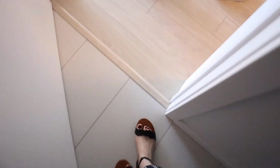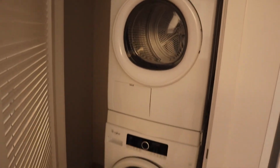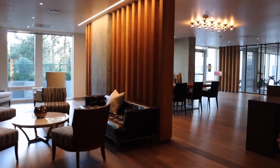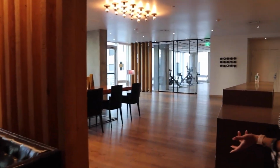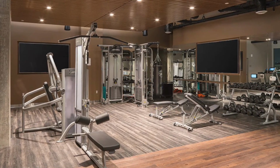And overall, I would say the unit is just a lot more modern. It has a lot more usable space, just less storage space. It does have an in-unit washer and dryer, though, which the other building did not have. You'd have to go to another floor for it. As for the amenity areas, there's so much place to sit, to work, and they do have a gym space, but it is reserved, so we couldn't see it today.